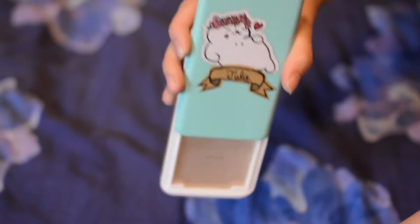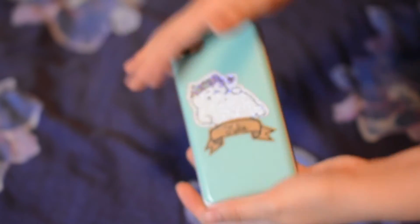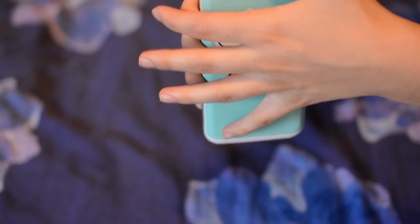ID, because I need my student ID to get into my dorm, I need it to get food, I need it for everything, and I need it on me at all times, and I always forget everything. I'm extremely forgetful, and I don't want to wear a lanyard because that's ugly. So storing my ID in my phone case has helped me so much.